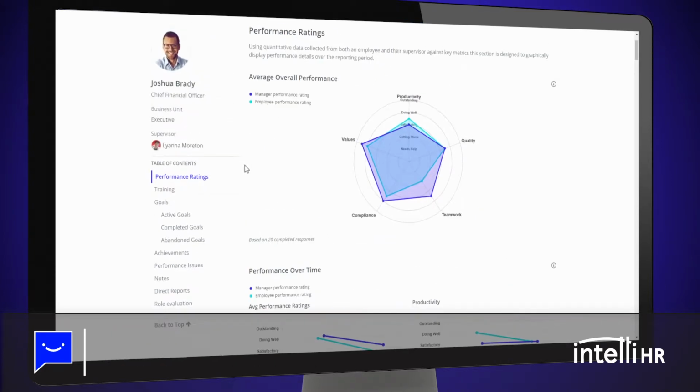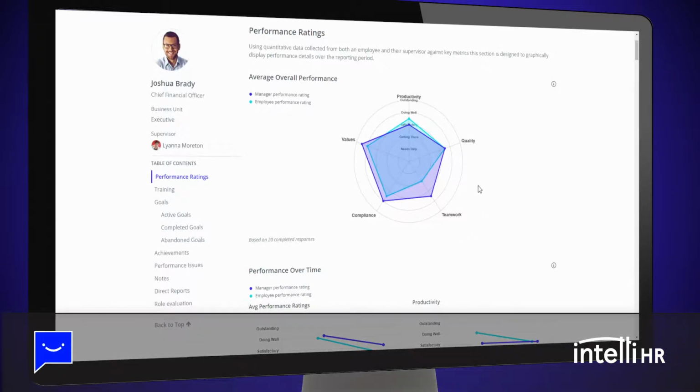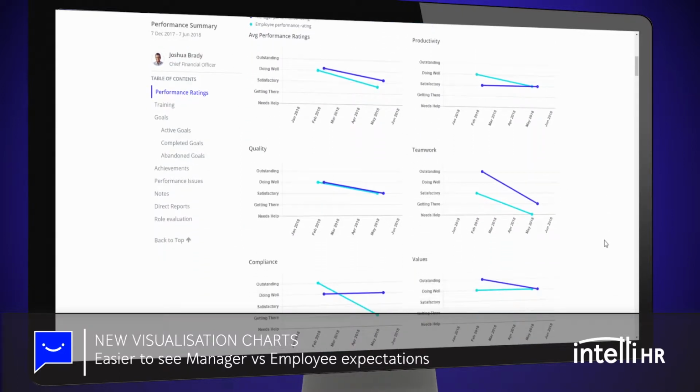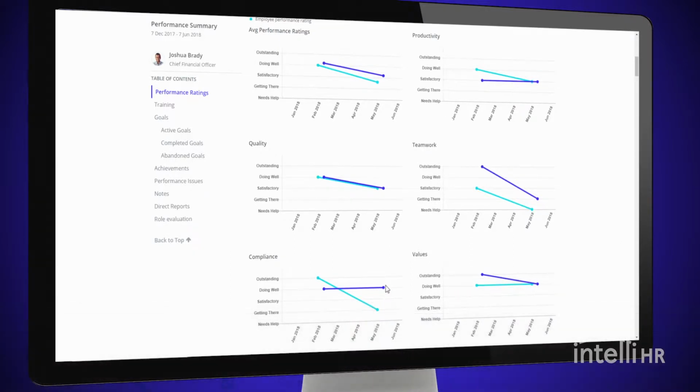For those customers who have been using the performance reports for a while now, straight away you'll see we've improved the visualization of the performance ratings to display the overall performance in a radar chart, making it easier to see whether the employee and manager expectations line up, or whether there's a gap that needs discussing. The metrics that are important to you have also been separated out into individual charts so that you can get a really clear picture of how employees are tracking against those specific measurements. Don't forget, these metrics should reflect what is important to your organisation and can be amended if required with the help of the CS team.